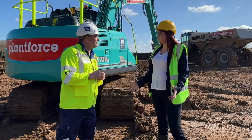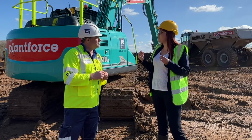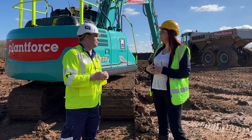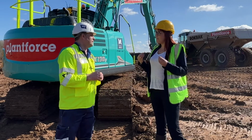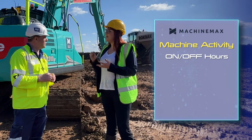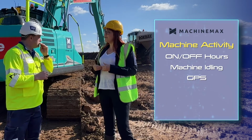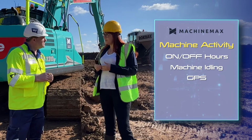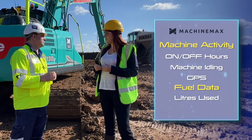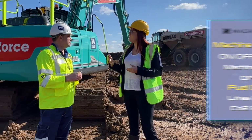So the reason why it works is because we talk to our customers to understand what it is that they are struggling to see on their sites. What data is actually relevant to them? Because we could pull all data, that doesn't necessarily mean that they would use all the data. The main data points that we're pulling are our machine activity, so that is your on hours, your off hours, and the amount of idling hours that each machine is doing. We're then also pulling through GPS, whether that be one GPS ping a day or a live GPS feed. And the final thing that we're pulling through is fuel data. So that's liters of fuel used by each machine, also CO2 burn, so that we can start to understand the environmental impact that we're having on each site.